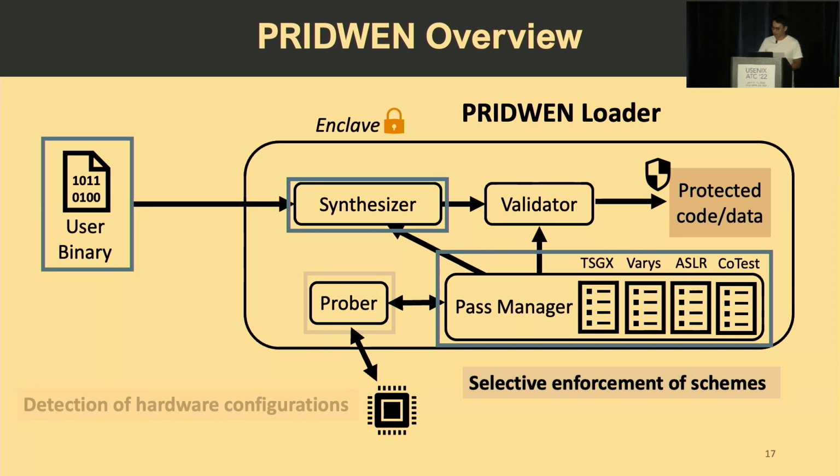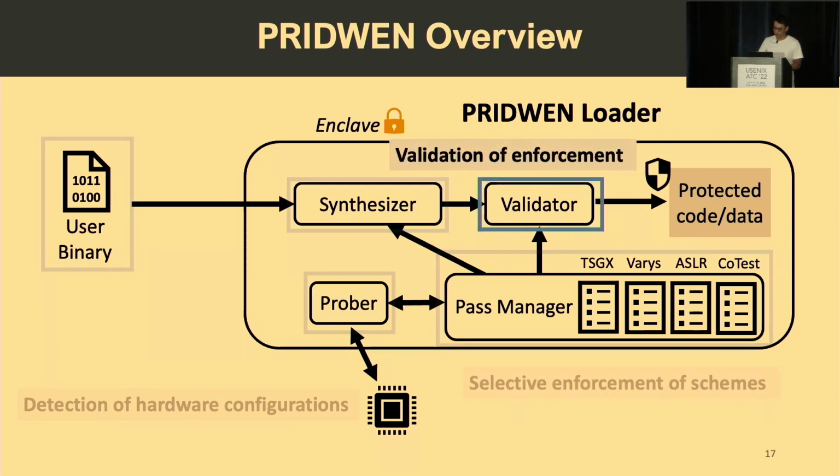Then, PRIDWEN's synthesizer accepts the user-provided binary and hardens the program with the chosen instrumentation passes before loading it into the target SGX enclave. Finally, to allow validation of enforcement, PRIDWEN's validator verifies whether the final executable is hardened as expected and provides a functionality for developers to remotely verify both the process of synthesis and the hardened binary before execution.